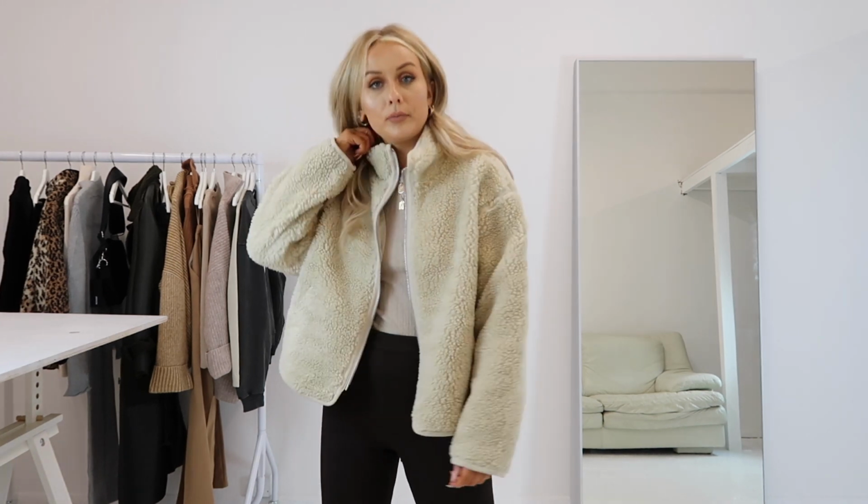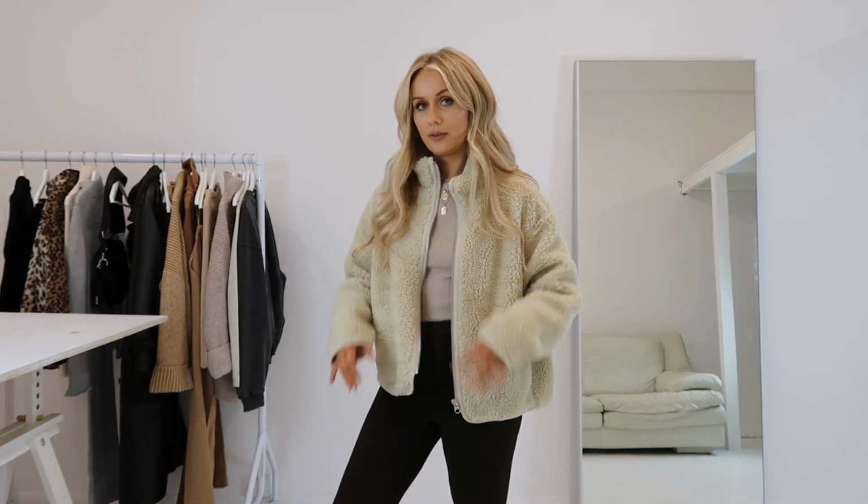I mean, it's really simple and really quite minimal. If you like these kinds of jackets but just want minimal, plain, no bells and whistles, this is definitely the one for you. It's cute though, isn't it? The colourway is really satisfying me right now.